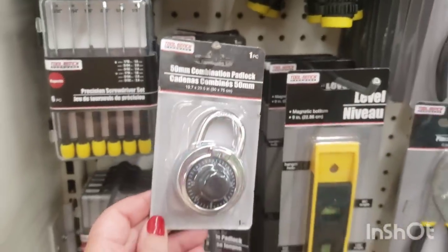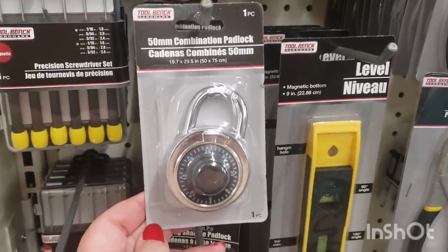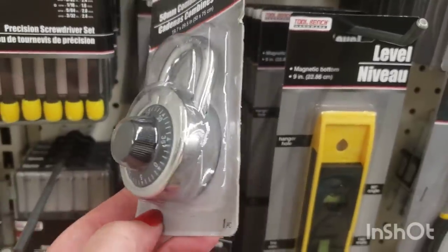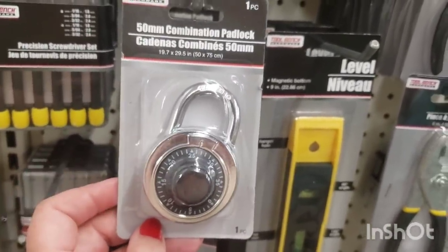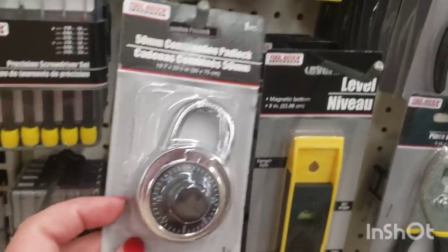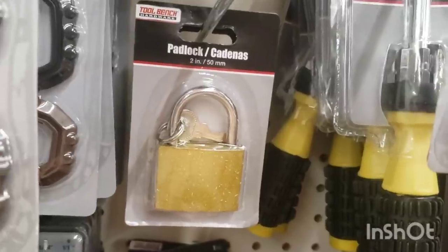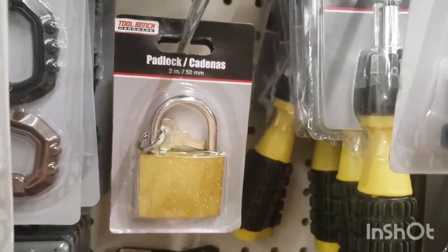Here in the tool bench section, I am seeing a lot of really awesome finds for just a dollar. And one of them is this padlock. This is great for back to school. These are a lot more money at the schools or in other stores. And for a dollar, this is a great, great find. And if your child is allowed to use a padlock key lock, then this is also a really great deal because it's not a dollar anywhere else. Even $5 is cheap at Walmart.